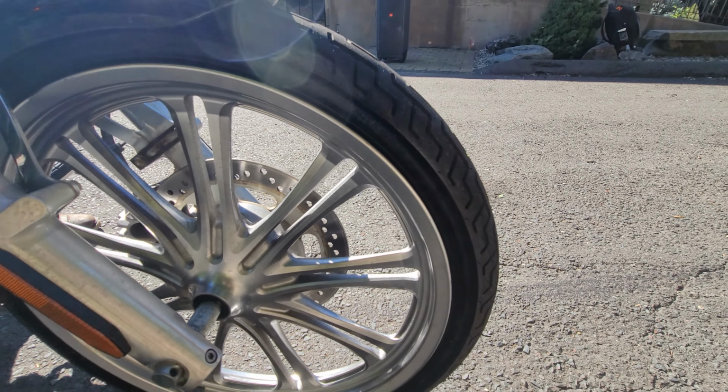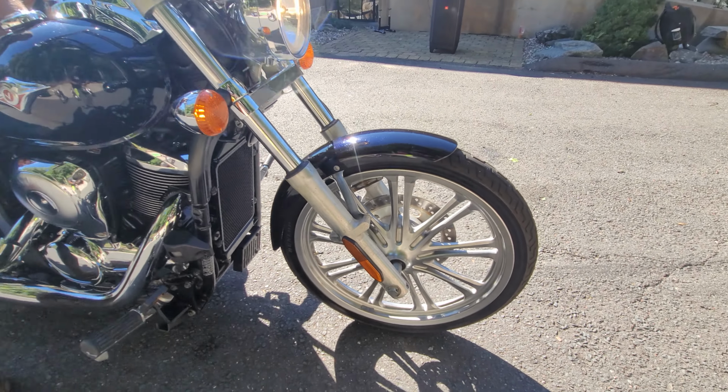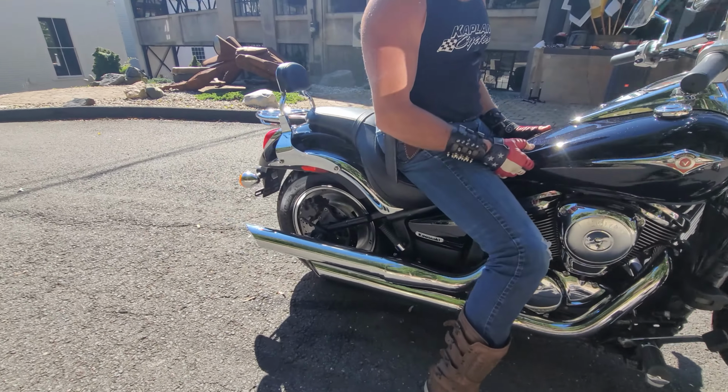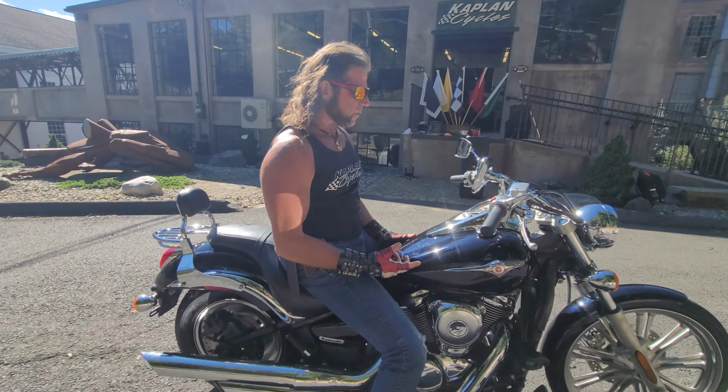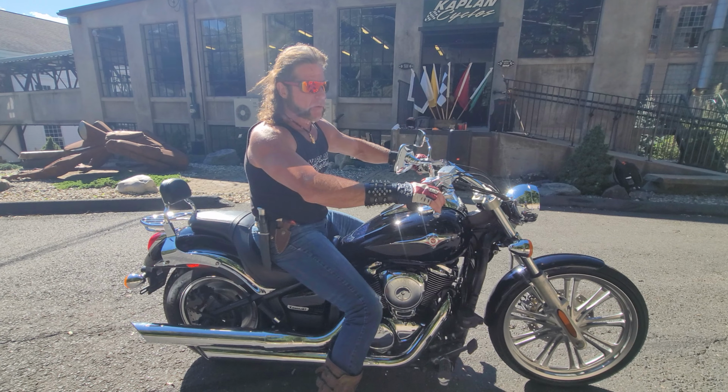100 miles on it. Rear tire has maybe 500 miles on it. Nice matching set of Dunlops. They're in like new condition. You got a new battery? It's ready to go. If you have any questions about it, give us a call.